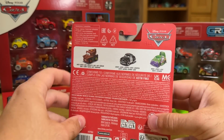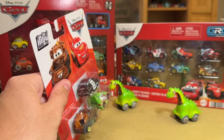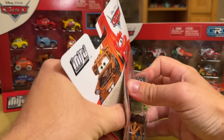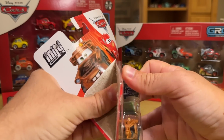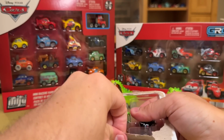This wave of 3-packs is hitting Target and Meijer stores. I found the other two, the two GRC ones I showed you, at Meijer, and unfortunately I did not find the Wingo one, so I had to order this one online. I haven't seen them at all at Target.